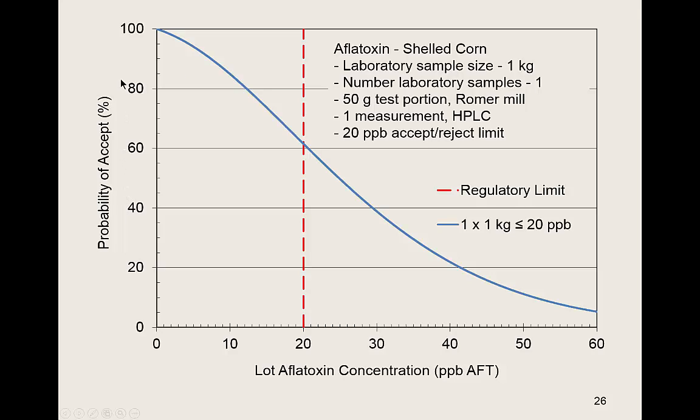The vertical axis is the chances of accepting a lot, and the horizontal axis is the lot concentration. So this OC curve that was generated by the model tells you what are the chances of accepting a lot at a given concentration by this sampling plan. For example, if this sampling plan sampled a lot at 10 parts per billion, you would expect the chances of accepting that lot to be about 85%. That means the chances of rejecting it are about 15%.